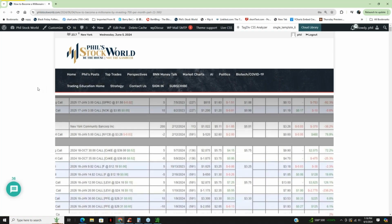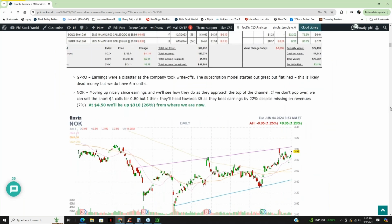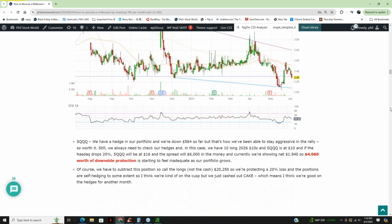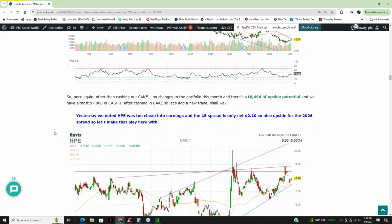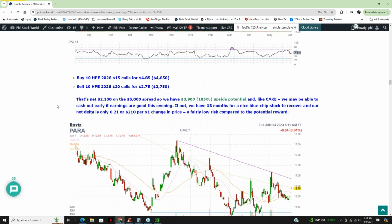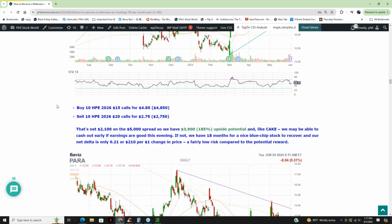I don't know how into that I got. I think I got into that in the $700 portfolio. Let's see what I said. No, I didn't get too into it, but I said, this has the $3,900, 185% potential. It's just a bull call spread.